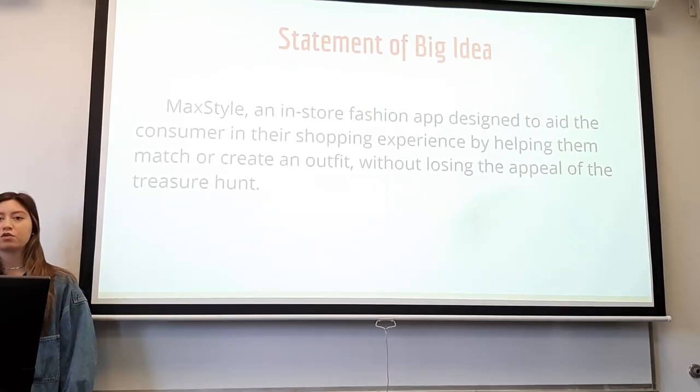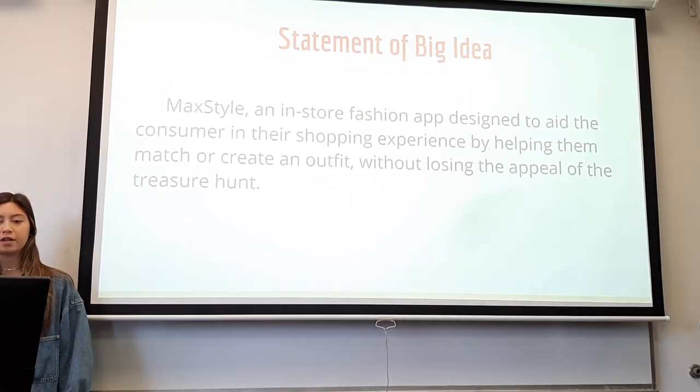So Maxstyle is an in-store fashion app that's designed to aid the consumer in their shopping experience by helping them match or create an outfit without losing the appeal of the treasure hunt.